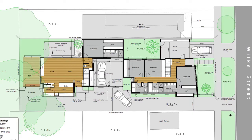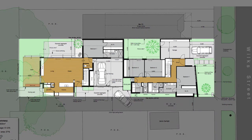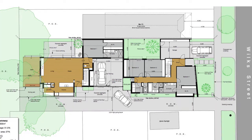Here we have the site plan. I'll begin by explaining where the extent of the property boundaries are. Here is the outline of the site. It's 12.3 metres wide and almost 41 metres long. Now a standard house size block in Melbourne is 15.5 metres wide by around 45 metres. So we're at 12.3 here by almost 41. So you can see it's smaller.